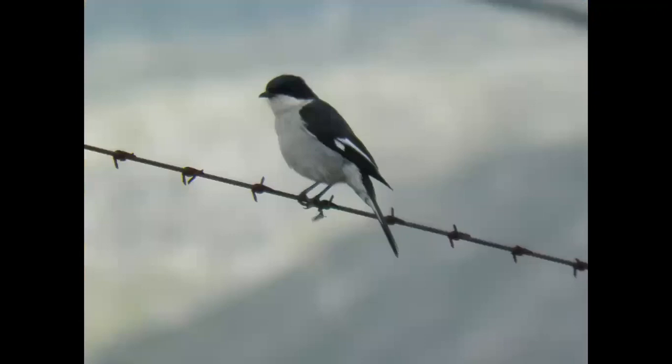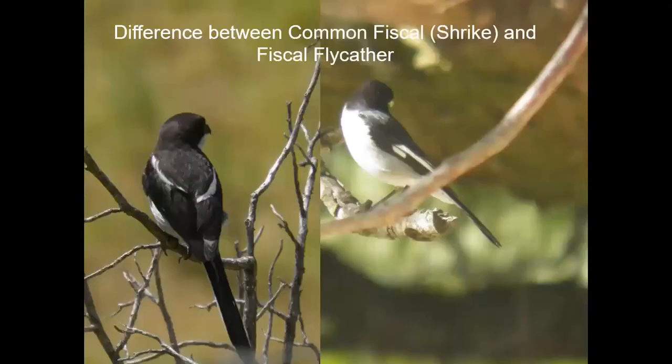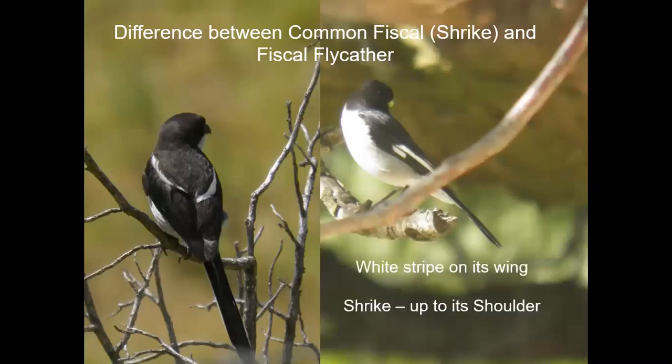Then this is the fiscal flycatcher. Now, fiscal flycatcher, you may confuse with that fiscal shrike that we looked at earlier. But I'll show you now what the difference is. Also an endemic bird. Here's the 2 together so that you can see what the difference is. It's the white stripe on the wing. Can you see they both have a white stripe? A shrike it's up to shoulder. So think of shoulder and shrike. The white stripe goes up to the shoulder. And the flycatcher, it's an upside down Nike tick. The white does not go all the way up the shoulder. So if you see the bird from the back, that's the easiest way to tell them apart.